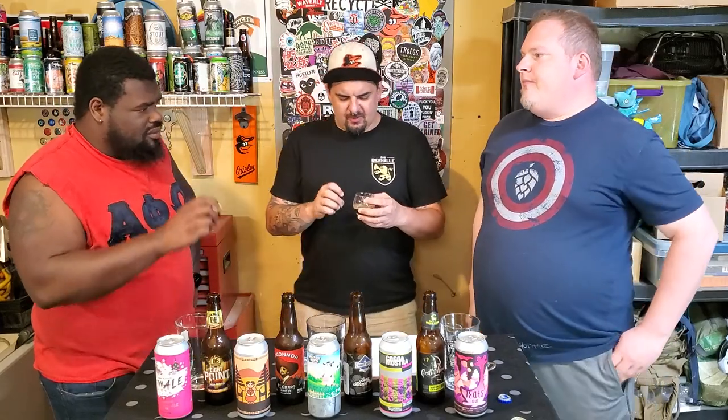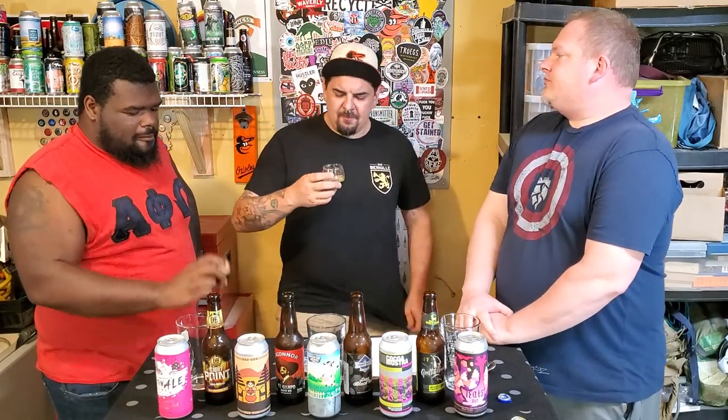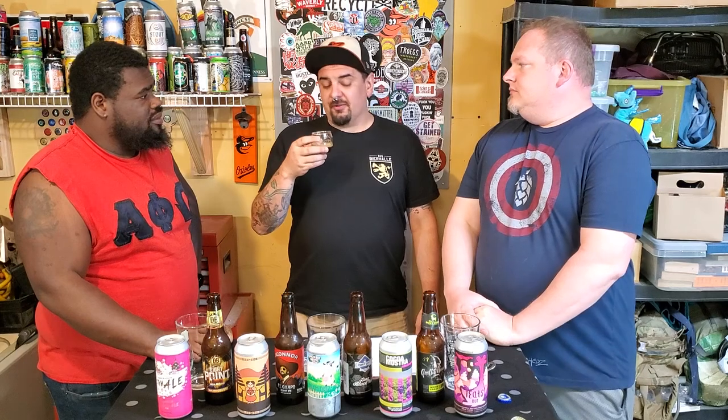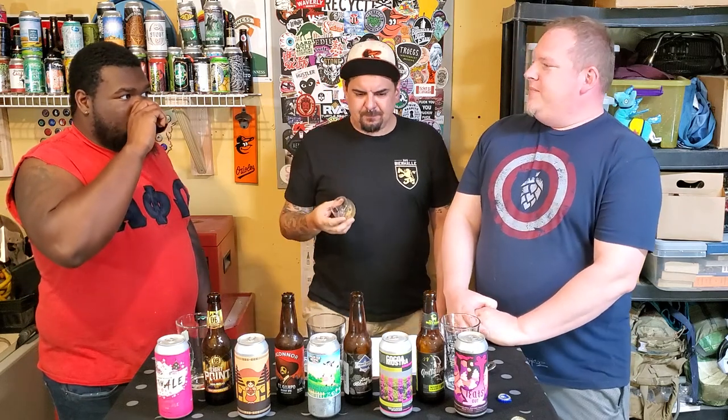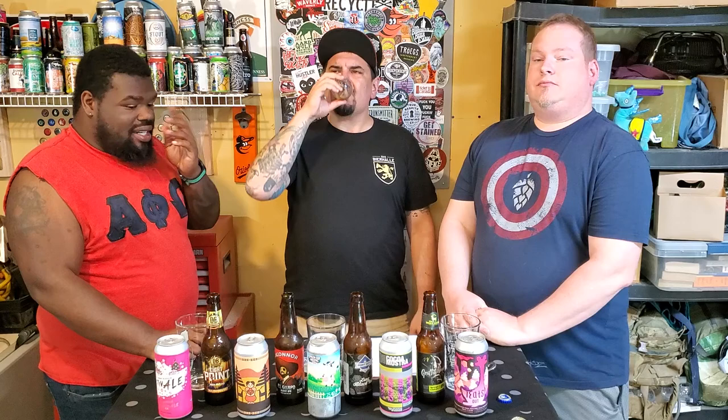You can taste the malt. It's not super hoppy. This is very good. I don't know how to feel about this, since black IPAs aren't my favorite, but I would drink that, I think. I've never had one before.